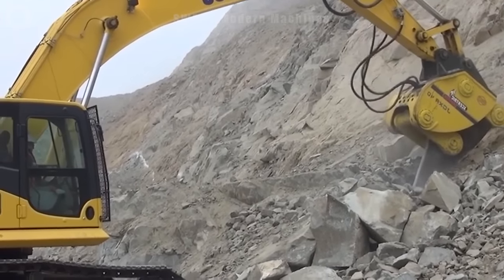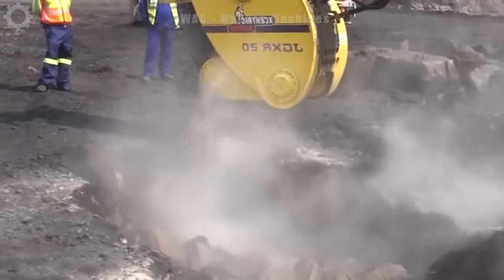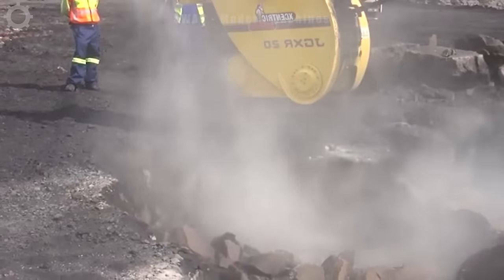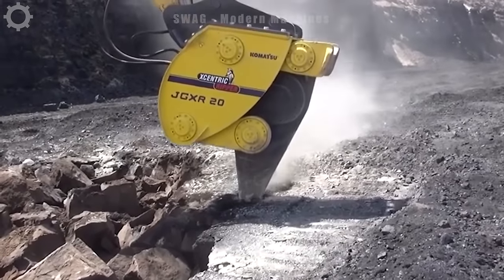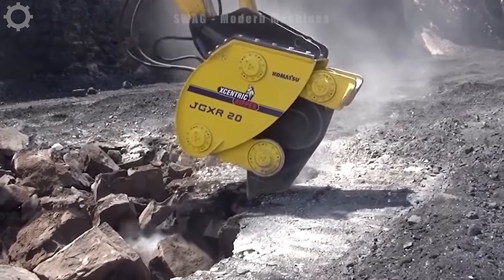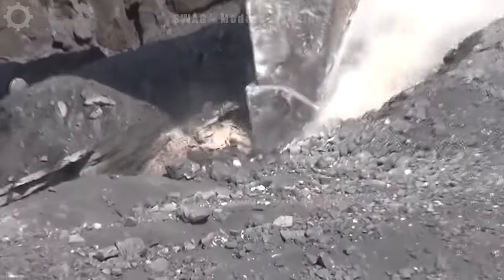Its proficiency lies in the disruption of solid rock strata, subjecting their durability to rigorous tests while enhancing operational efficiency. The JG-XR20 redefines the demolition process with remarkable flexibility, showcasing the harmonious synergy between cutting-edge machinery and intelligent design.